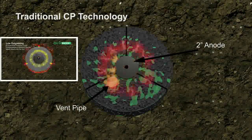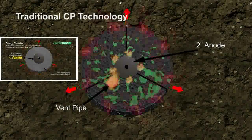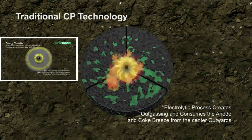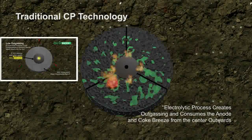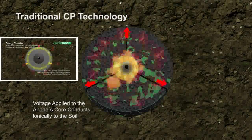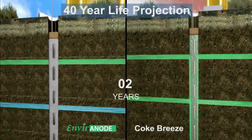A cross-section of the traditional coke breeze system shows gas being generated at the anode core and water inside the system. Eventually, gas pockets block current, which could shut the system down, if not vented properly. Current conducts ionically from the anode surface, causing more rapid depletion of the anode bed. Most gas is generated at the anode coke breeze interface, which may isolate the anode surface and shut down the cathodic protection output. How do the systems compare in performance and longevity?